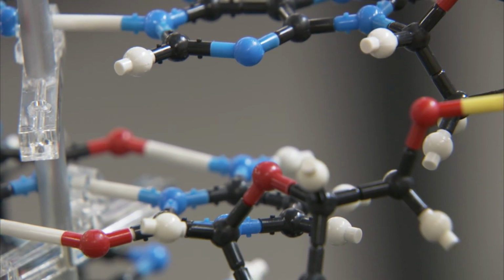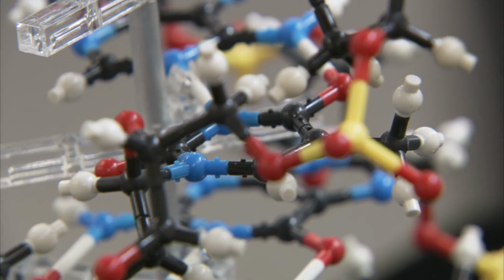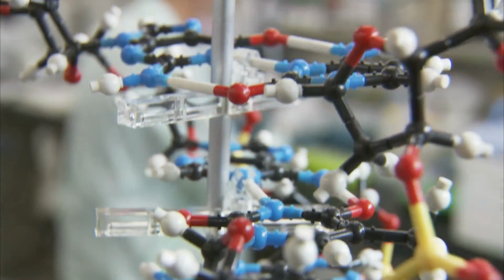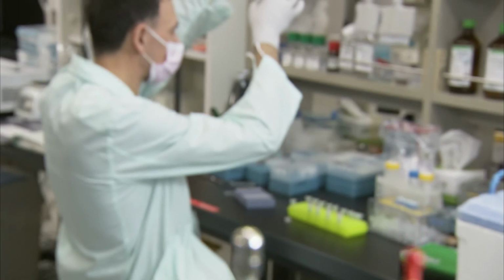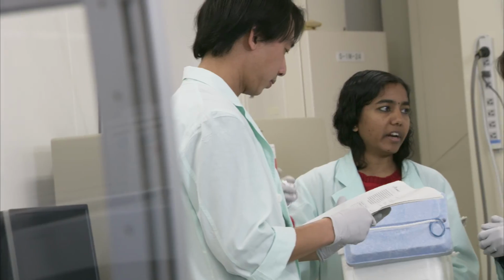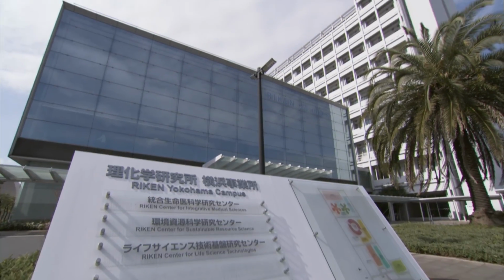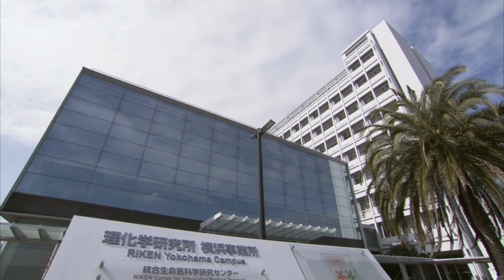In what ways are DNA and RNA at work? This problem is still cloaked in mystery and is being studied throughout the world. Today, however, we will introduce the research being conducted at RIKEN to try to solve this mystery.